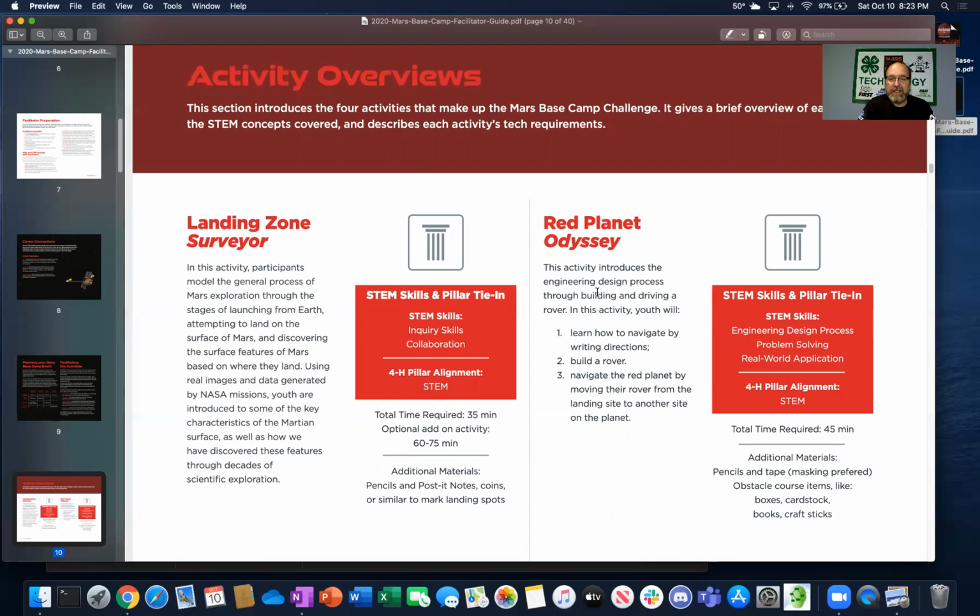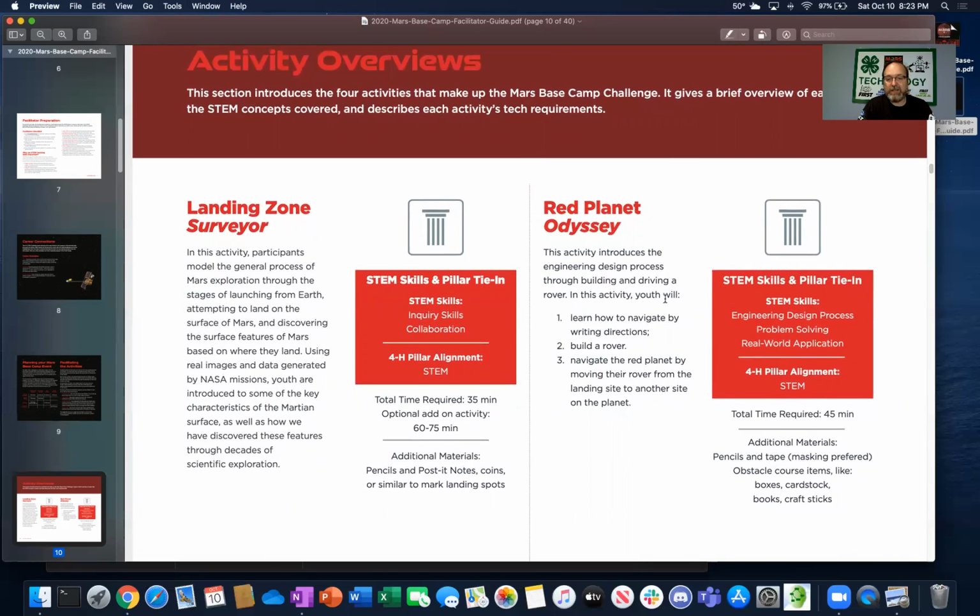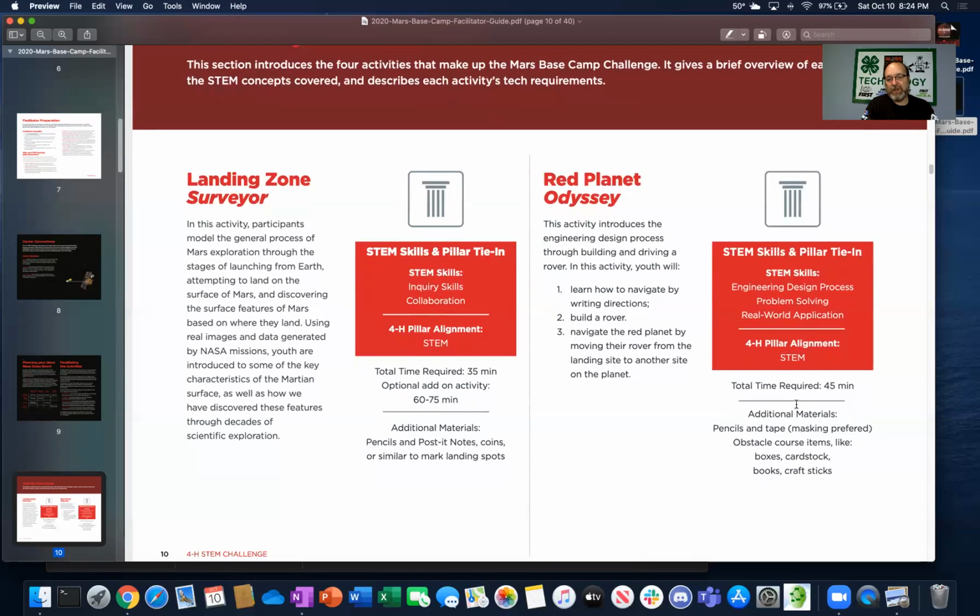The second activity is called Red Planet Odyssey, and this one will be about really a design challenge and how can the youth navigate the planet with their rover. And so on the Surveyor, you will be using the map, you will be using the little parachute guy, you'll be using the die, and you'll be making notes in the youth guide. For Odyssey, you will be building the rover and then using that to explore the planet. And as you can tell, an obstacle course gives you some indication of what the youth will be looking for in that experience.